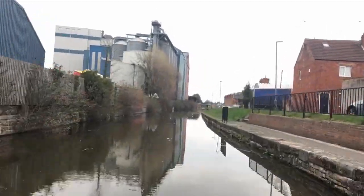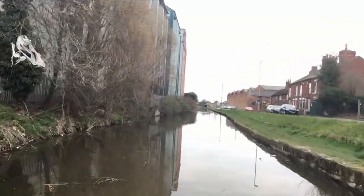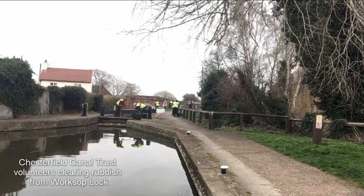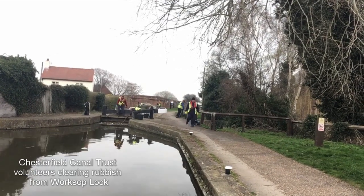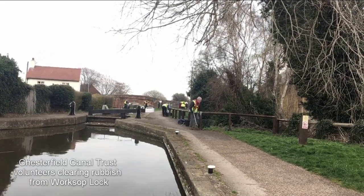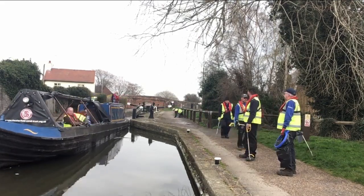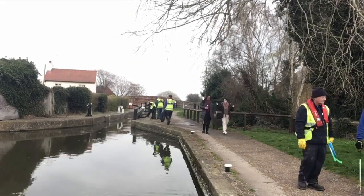Whilst on the Chesterfield, we were lucky enough to come across this amazing group of volunteers from the Chesterfield Canal Trust. And they were doing a week-long trip on their working boat Python, going down through various parts of the canal, doing maintenance work, cleaning up rubbish, clearing back the grass from the edges of the lock walls, and just general tidying up, taking debris out of the water, such as branches and that sort of thing. They do an amazing job.